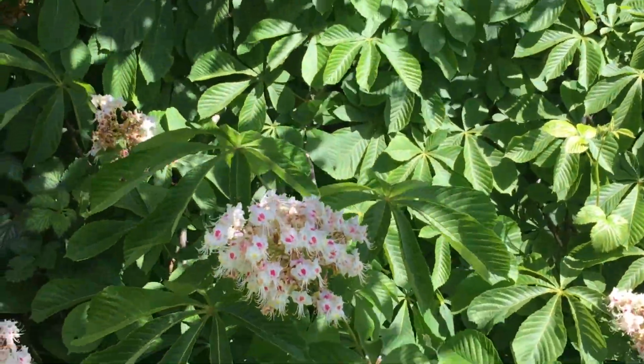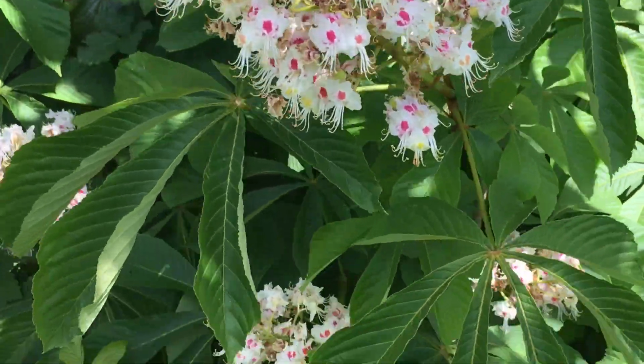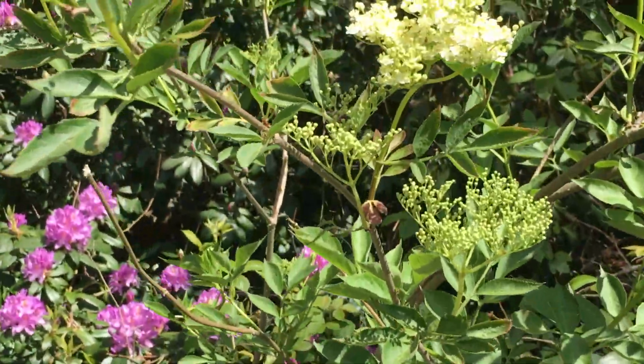Horse chestnuts, or better known as conker trees, display amazing flowers this time of year. It's worth stopping and taking a really good look at where a conker is formed. One of the wildflowers that can be gathered are elderflower. Elderflowers can be used to make cordial.